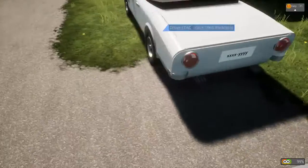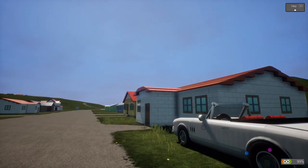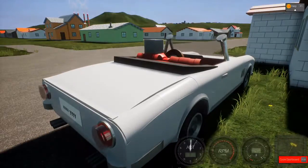And the TAC is safe. But anyway, 10 points TAC, meaning that the TAC has a 15-point lead already. Now we're going to go into the braking challenge.